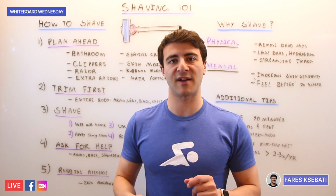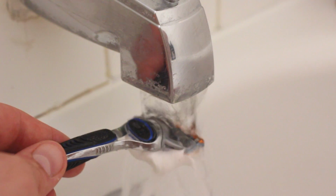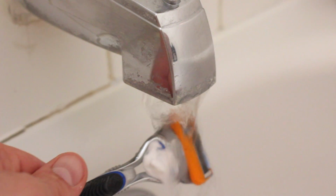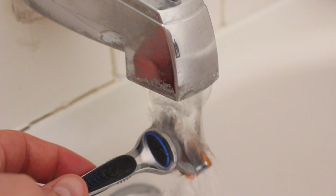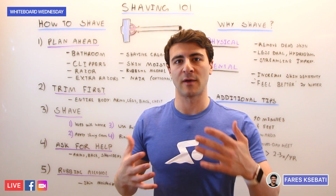One tip is to actually shave against your hair, and then on the way back you shave with it, and that way it will eliminate step number 4, which is to rinse and repeat. So every time you do a stroke, you're going to need to rinse out the razor in water, so that way you have a clean razor approaching every stroke that you take while you're shaving.